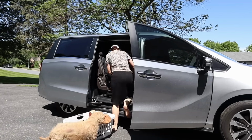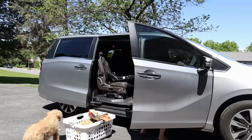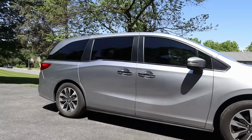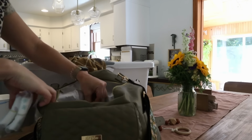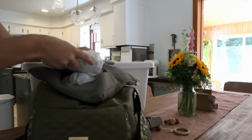And then usually every Friday, if I can swing it, I like to clean out the van and just have it nice and cleaned up for the weekend. There's nothing more humiliating than pulling up to church and the kids jump out of the vehicle and things tumble out after them. So I like to do this on Fridays if I can. And along with that, repacking the diaper bag so that it's ready and restocked for the weekend. You know, I can be prepared to run out the door at a moment's notice, and I know I have everything that I need inside.